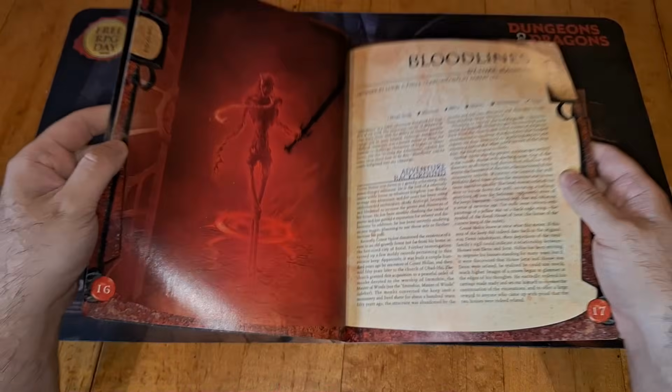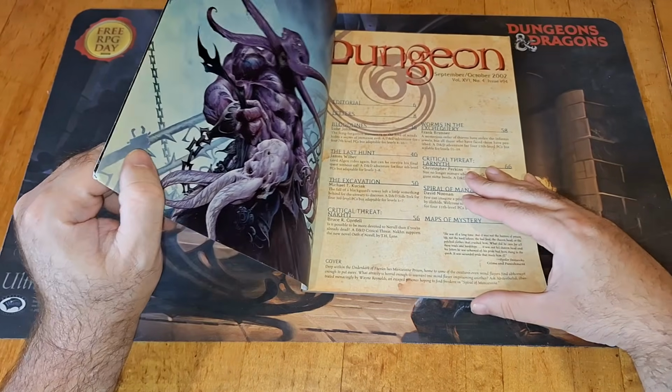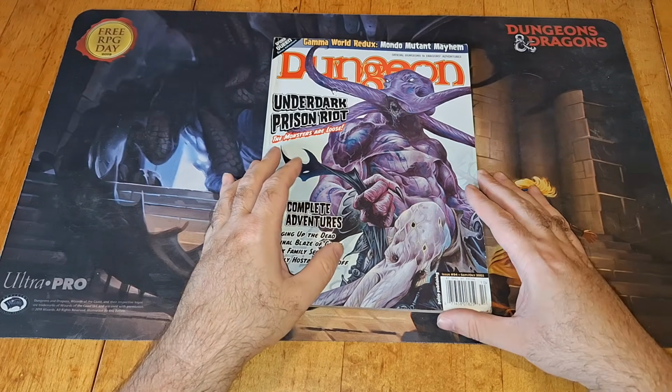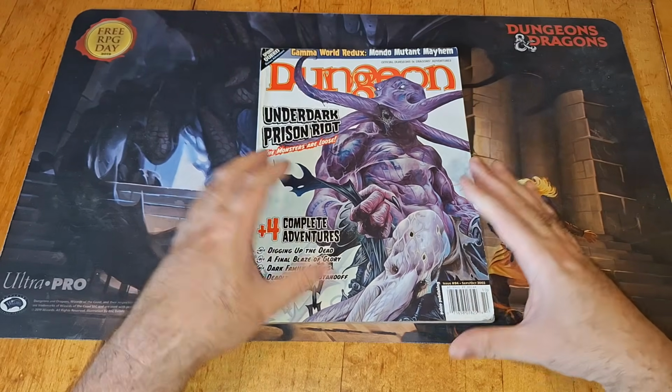But yeah, really cool artwork. This was the first issue of Dungeon Magazine I ever picked up. I will do a proper review of the Bloodlines adventure at some point. But again, I just wanted to show this off because this is what started my obsession with Dungeon Magazine, something that I still miss to this very day.